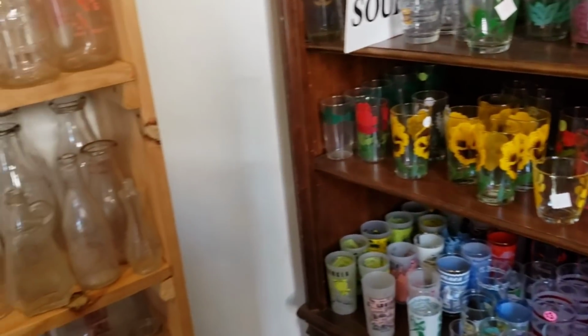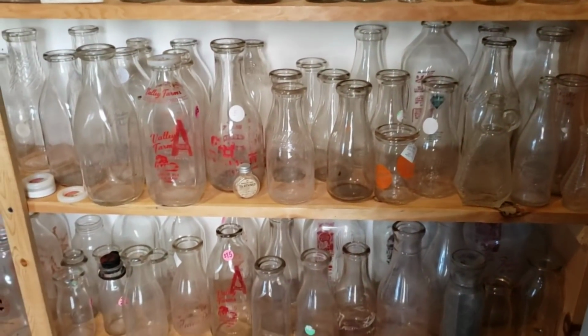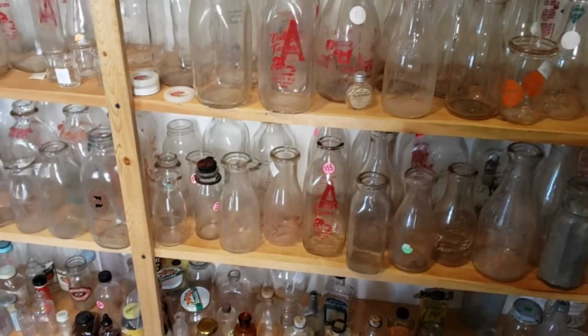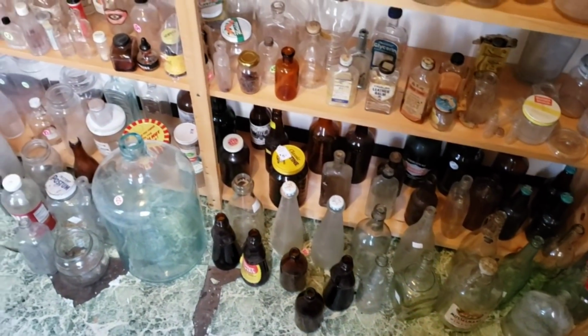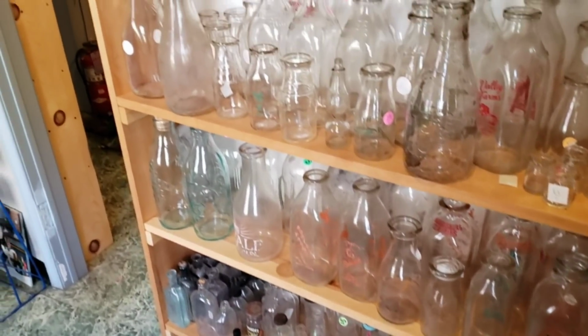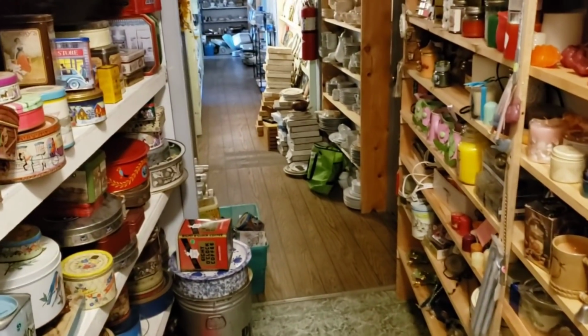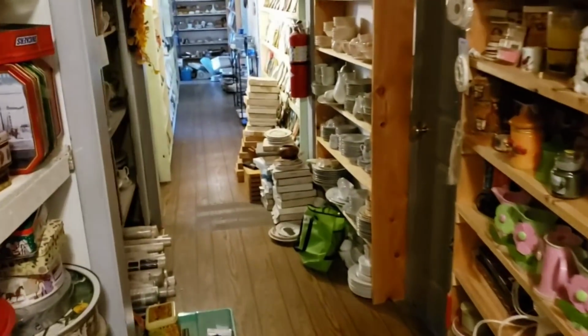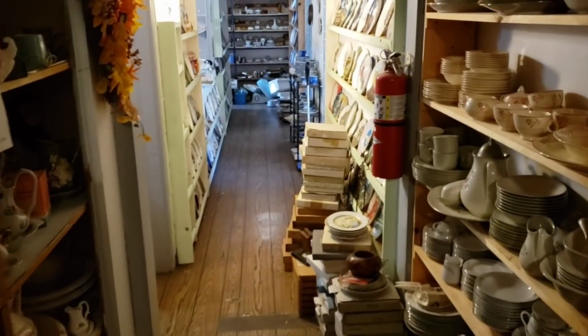Okay, guys, here's some bottles. There's stuff everywhere, so, I mean, here, I'll show you. Off the floor. All right, I'm gonna go get a basket. Okay, so we're gonna travel on down here a little bit further. See what we can find.